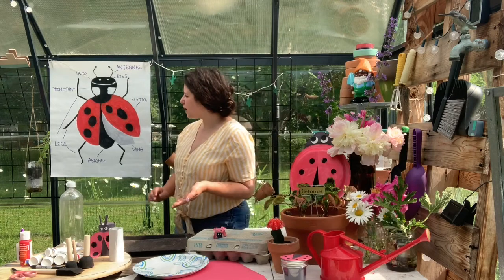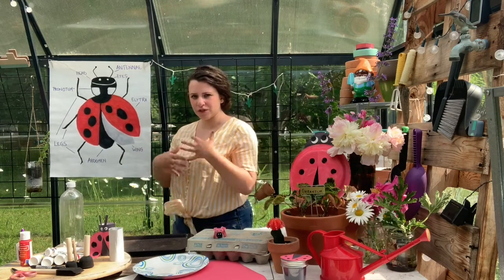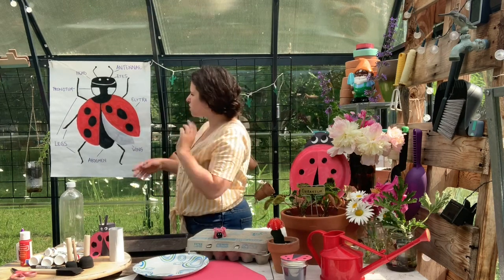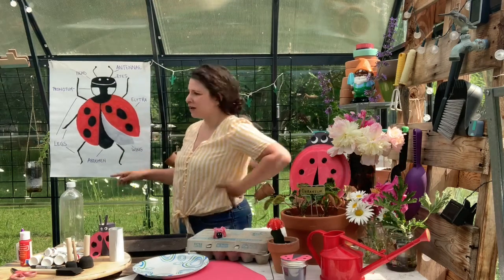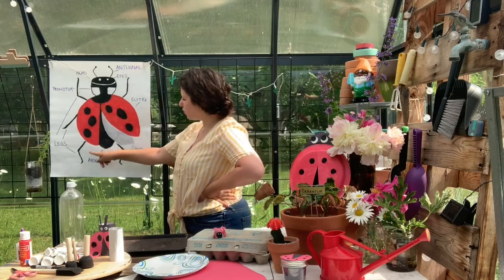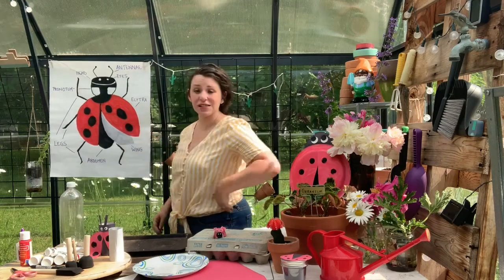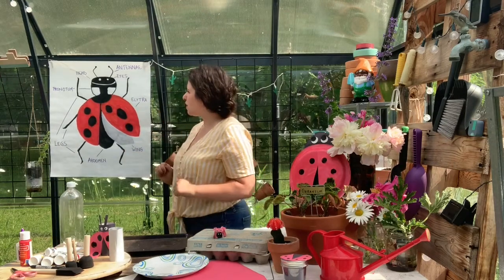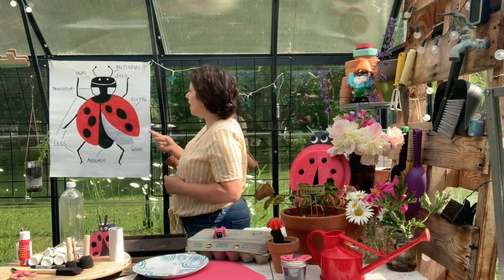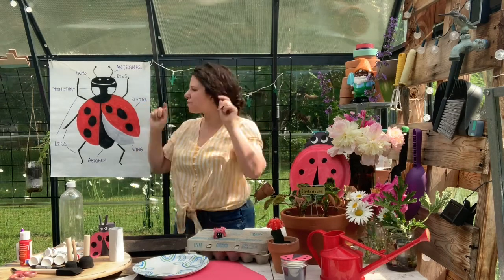Every beetle has an abdomen and thorax. That's like our middle section. So that's where all of their organs are. All beetles also have six legs. Can you count with me? 1, 2, 3, 4, 5, and 6 is hiding under here, okay? 6 legs. They also have eyes, 2, just like us. And antennae sticking right off their heads, 2 of those too.